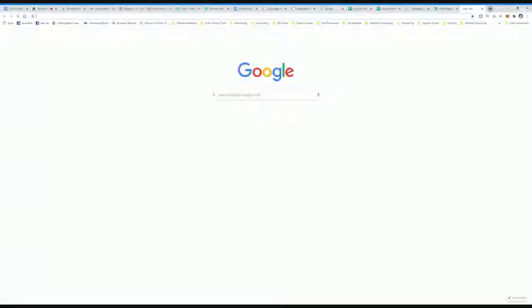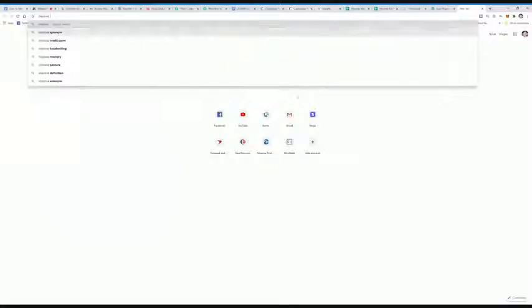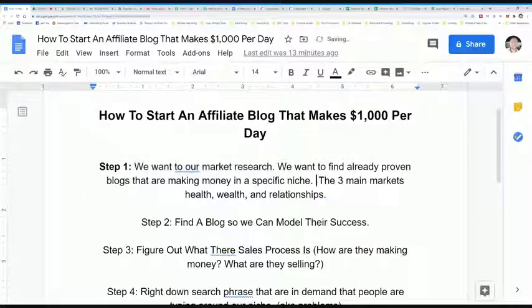And then while that's installing, I'm going to jump over here to Google. And again, one thing that I want to jump back to that I didn't show you before, and I'm going to write this down. I've included this in other videos, but I'm going to jump back here where it says we want to do our market research and find already proven blogs that are making money in a specific niche.